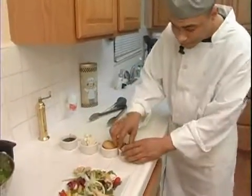All right, so here's what we're going to do. We're finishing up this salad. Super quick, super simple. Down to our last four. Here's how we're going to do.